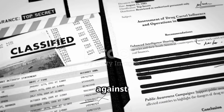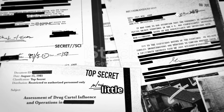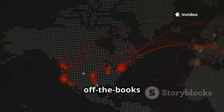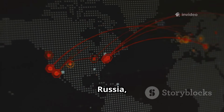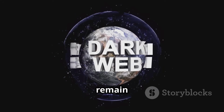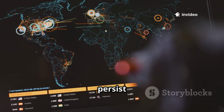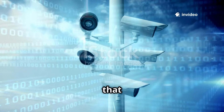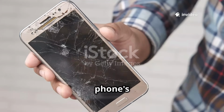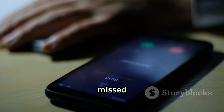Legal actions against NSO, like the US blacklisting in 2021, have done little to curb proliferation, as off-the-books clones emerge in Russia, China, and the UAE. As long as zero-day exploits remain a lucrative commodity, Pegasus-style attacks will persist. A silent reminder that in the surveillance age, your phone's greatest vulnerability is simply existing. The missed call that hijacks your life may never ring at all.